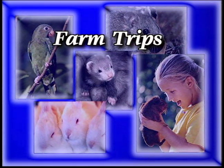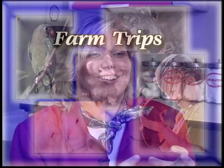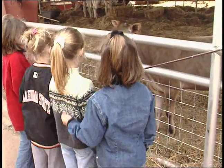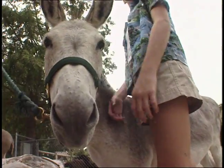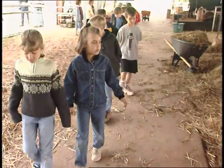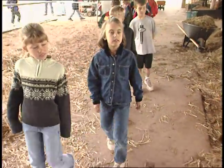And I think these are wonderful outings, especially since our kids now are becoming more urbanized. I grew up on a farm. It wouldn't have been a novel experience for me, but for many of those kids who don't get an opportunity to see a calf or a baby piglet or a horse, those are wonderful educational settings. But there are some special precautions that should be taken.